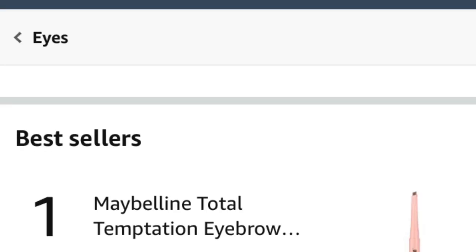Moving on to brows, the #1 best-selling brow product is the Maybelline Total Temptation Brow Definer. I have the shade Blonde. It's a brow pencil on one side and an itty bitty spoolie on the other side, and this is one of my favorite brow products, so I do agree with this one.